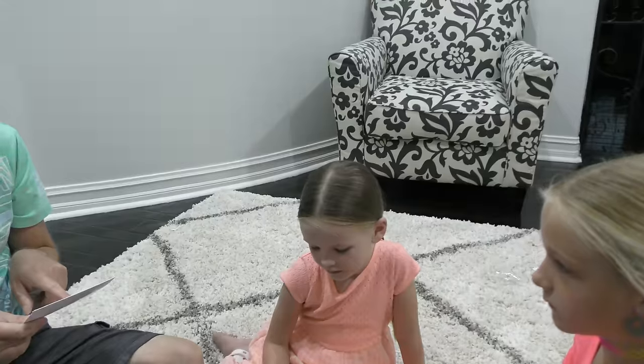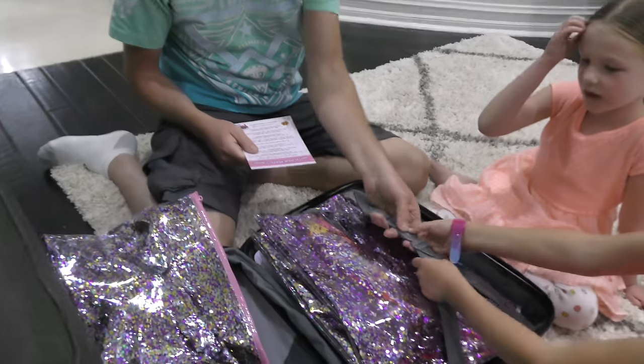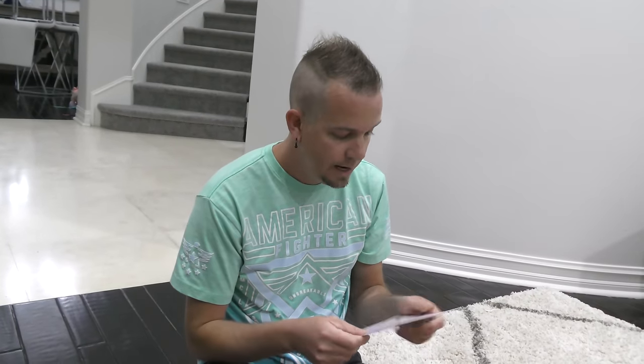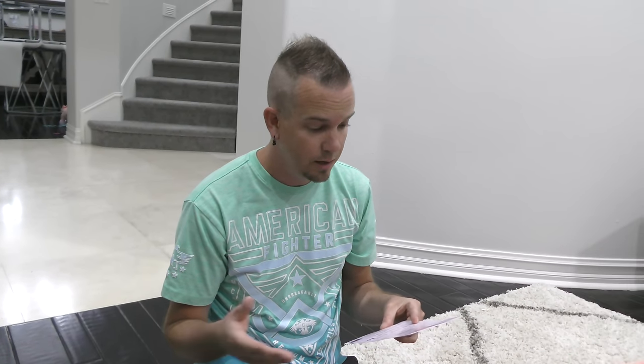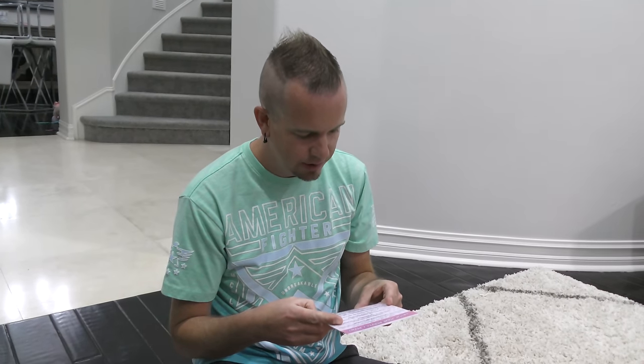So first, pink zipper. Second, blue zipper. And then third is the purple zipper. Okay, here, let's open this guy up, Trin. So we're gonna go pink, blue, purple. Don't get it wrong. Now, once you've made your guesses, you can find the answers in the reveal envelope. So we have a reveal envelope that tells us where we're going. And after we've conquered the challenge, we get to meet the Vacay Style Pixies in person.